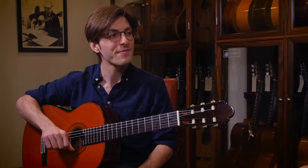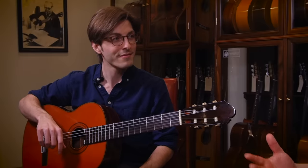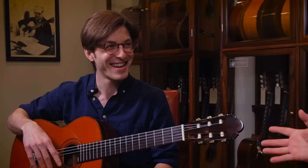Oh, absolutely. There are a lot of people in schools and performing who play on instruments of this caliber. If you want to classify it as a concert quality instrument, this is kind of the very, very beginnings of one. I don't think anybody would play it full time as their concert instrument. But if you're going to be playing a wedding outdoors where Uncle Larry is going to drop some wine on your guitar, this is really not a bad place to be.